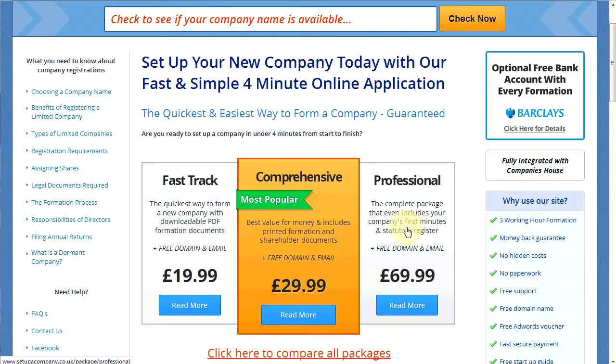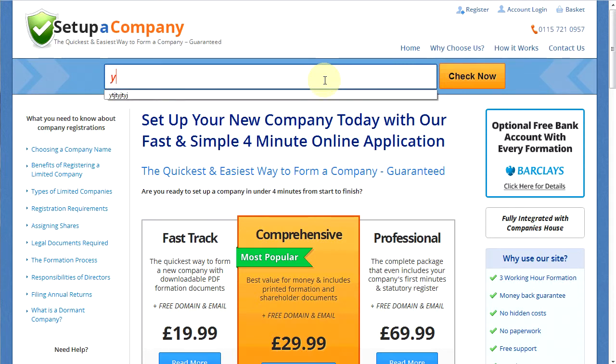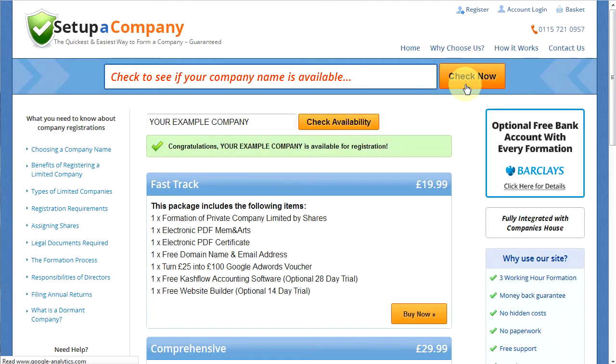But we'll look at that in a moment, because the first thing that you want to do when coming to this page is going up to this box here and checking if your company name is available. So I'm going to just do, as an example, your example company. Obviously you will type in the name that you want to use to set up your company, and then click the Check Now button, and it will come up and tell you yes, hopefully your company is available for registration, or if it's not available, you'll get a message asking you to choose a different name.